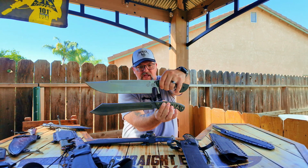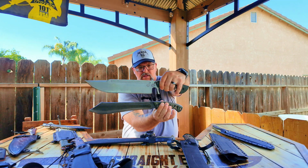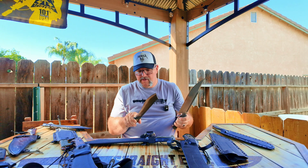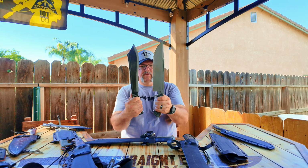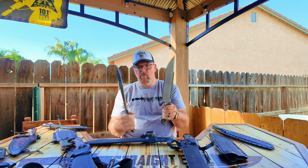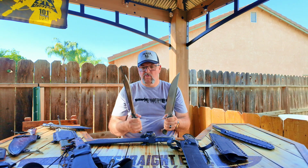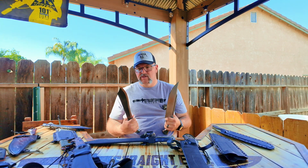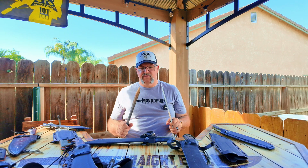Definitely got a wider blade as well, until you get to the tip on the Warhammer here. But man, these things are both wicked. You're definitely getting a little bit more mass with the Predator Hunter than you are with a Warhammer. But you could do some work with both of these. They're both fantastic blades.